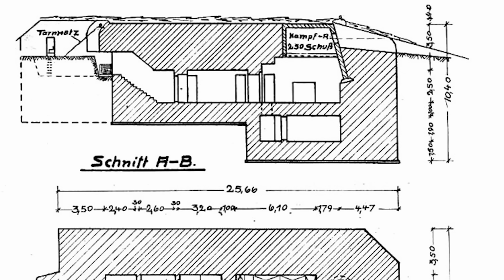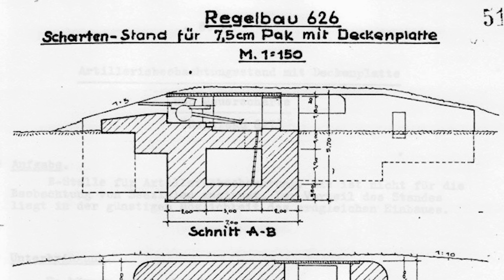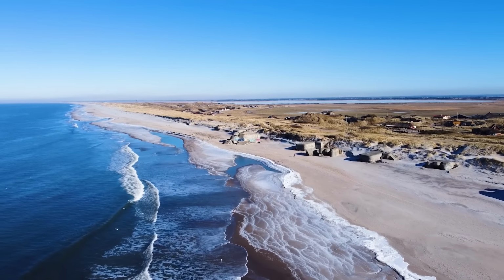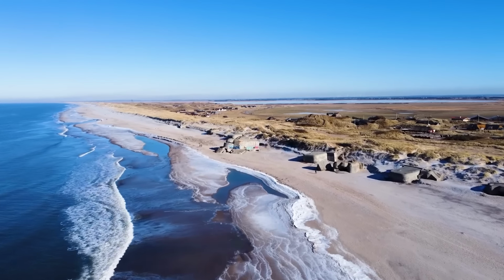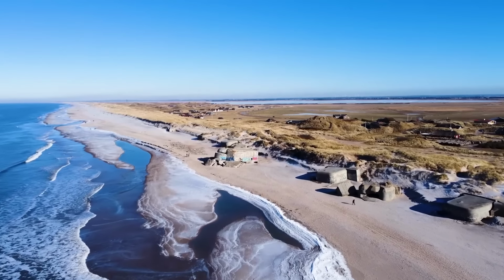Not wishing to question the Führer's wisdom, these designs were often adopted without revision by the Todt engineers. The west coast of Denmark has some of the best preserved remains of the Atlantic Wall. Stretching almost as far as the eye can see down the coastline, there are hundreds of bunkers right on the beaches.